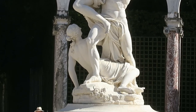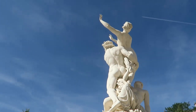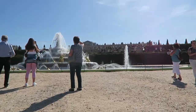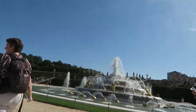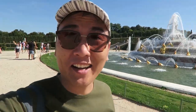My cousin is examining the statue at the moment. She was like, why are they naked and touching each other inappropriately? So she's trying to look at it closely to see what is going on. Another water display. But guys, for some reason the water here is smelly.